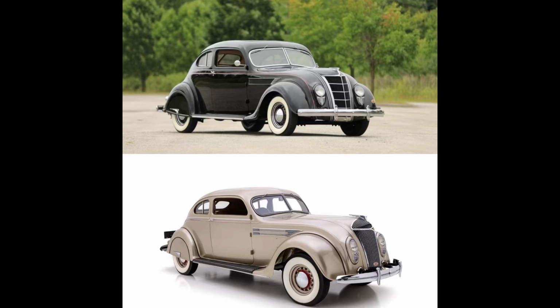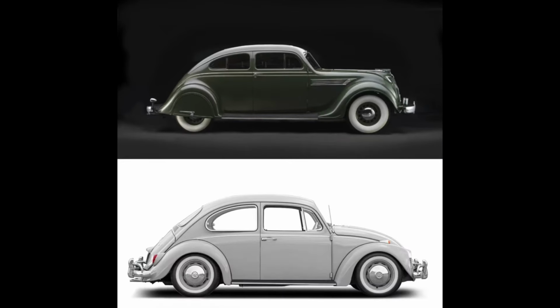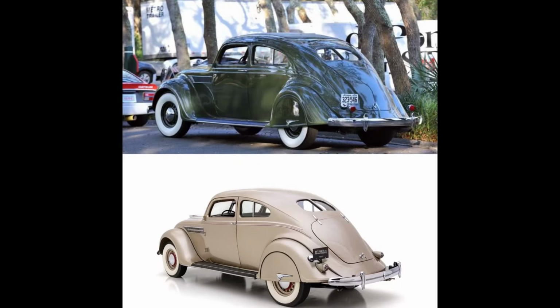Did you ever notice that at this angle, how similar this looks to a Volkswagen Beetle? Can't unsee it. Moving aft, the top image is flipped, so you'll be able to see these cars better at the same angle. The gas fillers are on the same side. Both have split rear back glass.